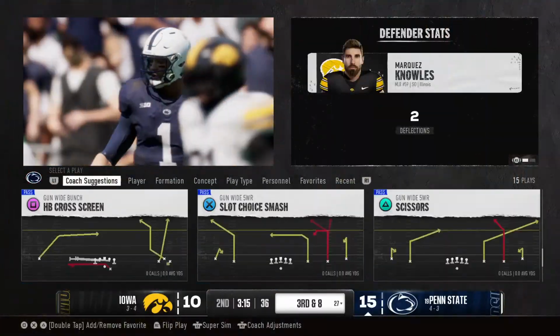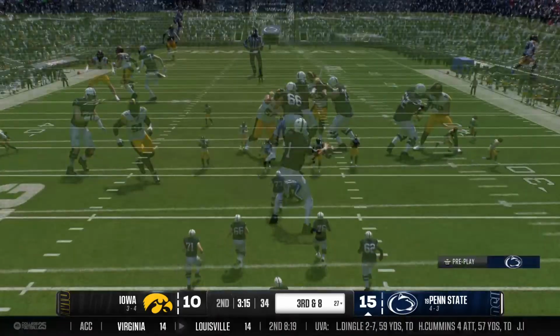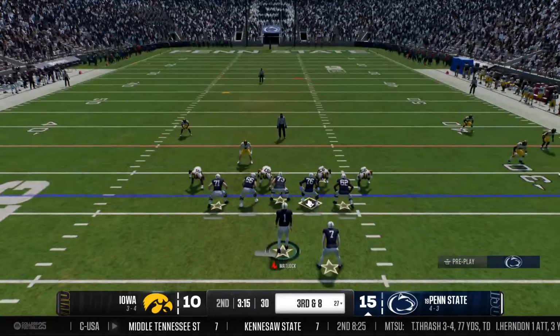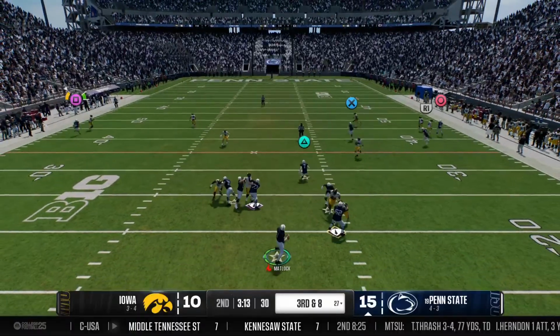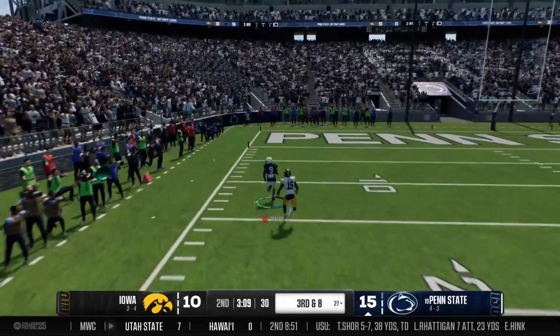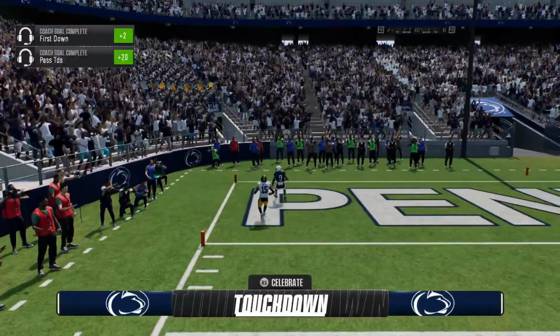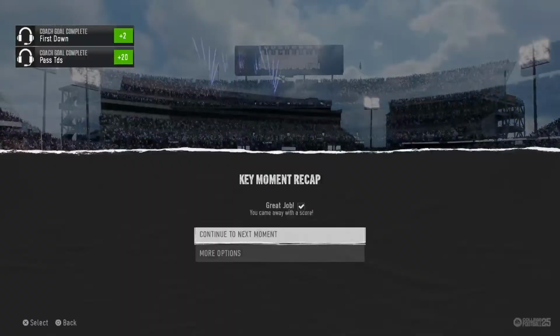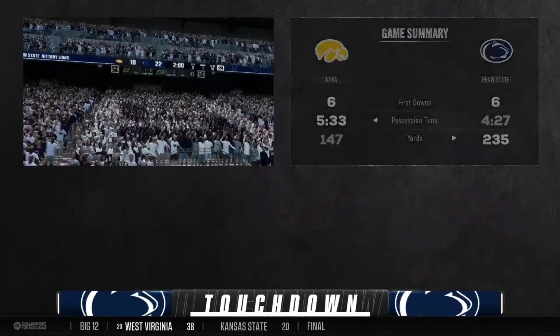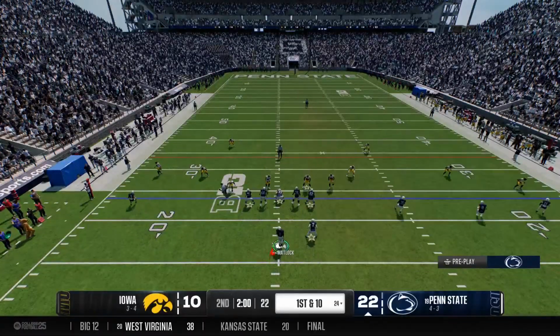Oh, so close to paying off. The tip really had it in his hands, but it falls incomplete. Ball's at the 27. This offense facing a third and long. Trying to get behind the defense. And he'll pull it in inside the 20. Touchdown! First down for this offense.